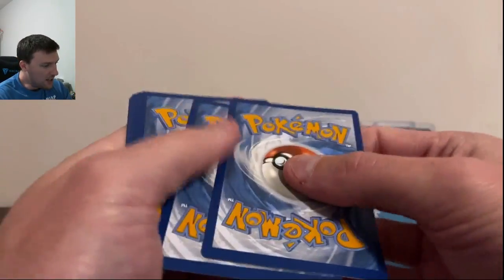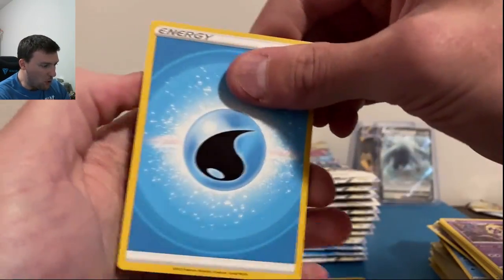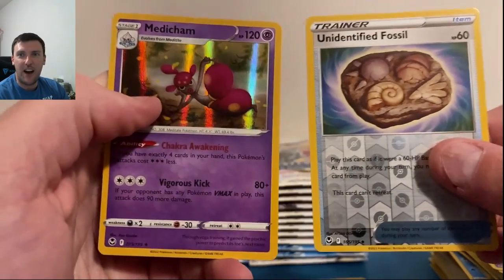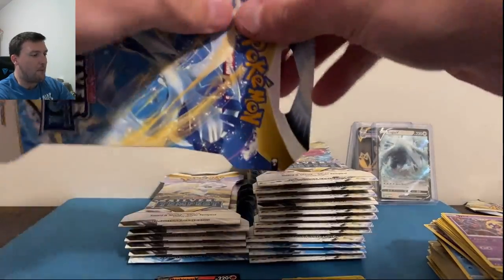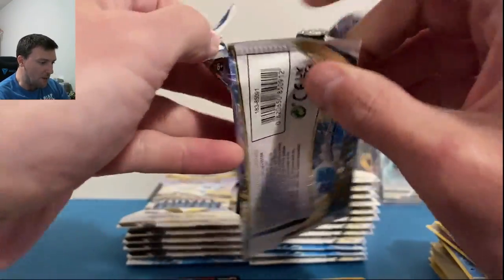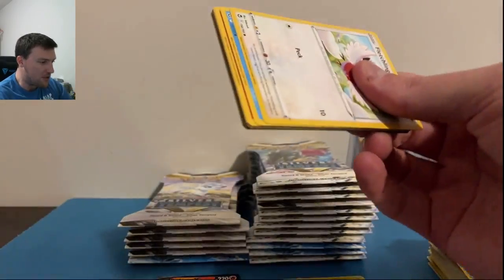That looks kind of shiny there in the middle, I must say. Let's see a Silver Border. Show us a Silver Border here with a Water Energy. Come on. Oh, we've been lied to. Unidentified Fossil and a Medicham. I swear, I thought maybe you all saw it as well in the camera there. I don't know, but it looks kind of shiny when I was looking through there.